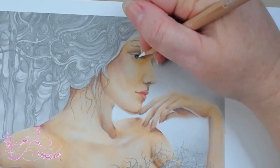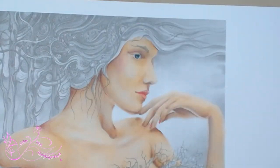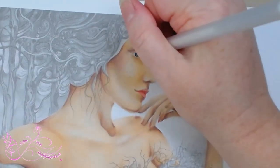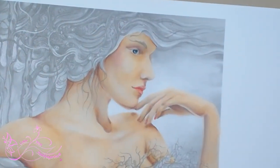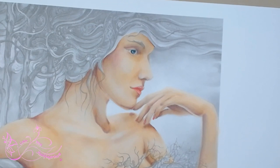Lighten that a little bit. And I'm going to put in a bit of a highlight there. I think we need to add that pupil back in too.